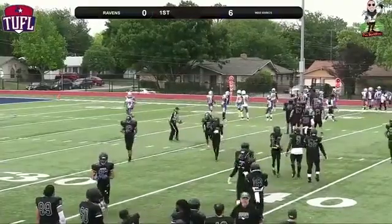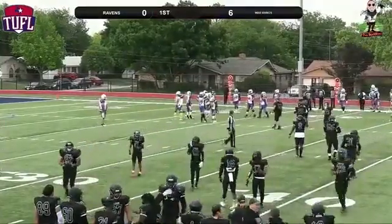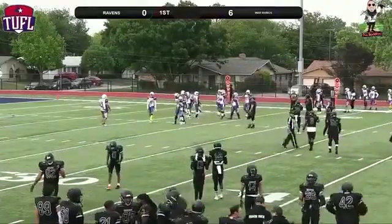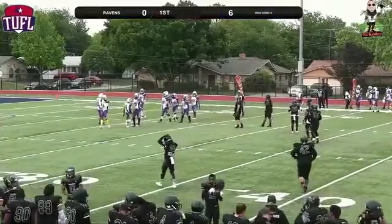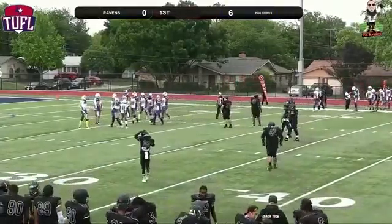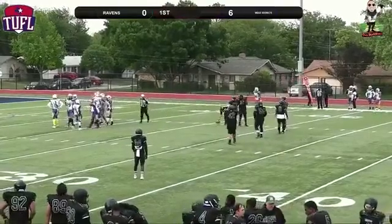As we get a second look here at the Ravens offense. Let's see who takes the snaps at QB this go round. Didn't seem to be much of the problem, just more so starting out negative 10 yards is always tough to come back from.